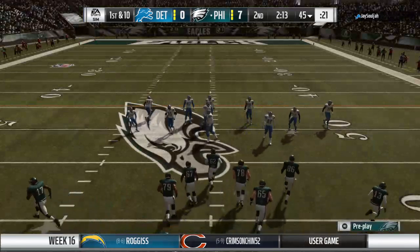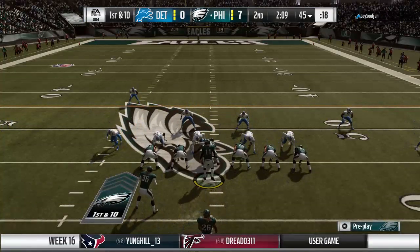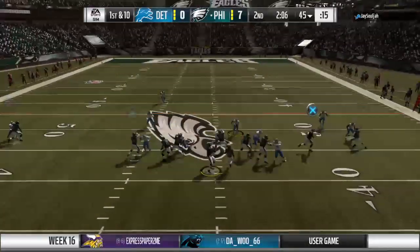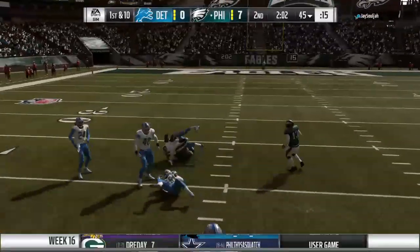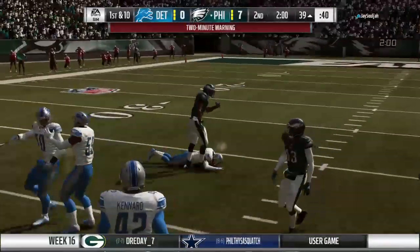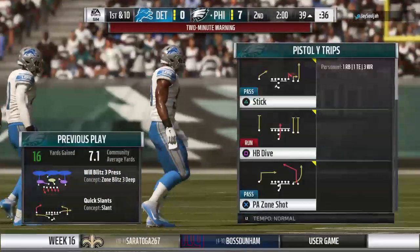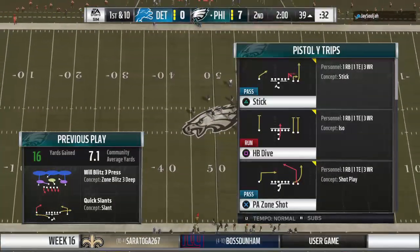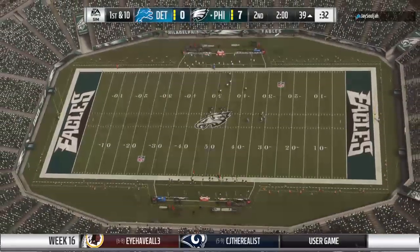They don't need to run another play here before the 2-minute warning. Let's see if they do it anyway. Throwing on first is Wentz. Jeffrey reels it in over the middle. And they'll get him down as he's inside the 40. Another nice gain, 16 yards there, and a first down again. 2 minutes to play here in the first half. We'll come back to Philadelphia after this.